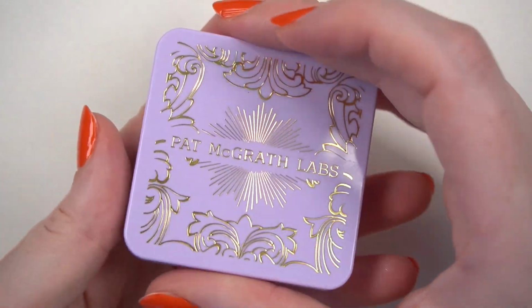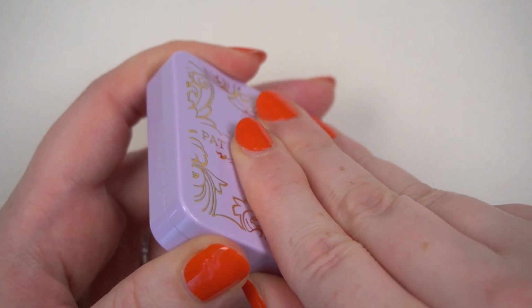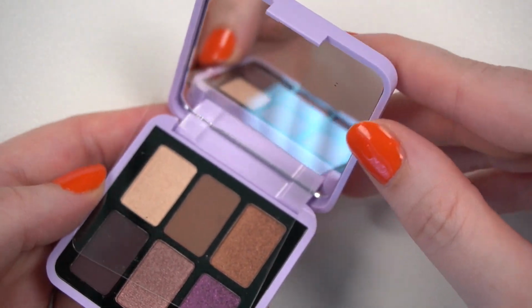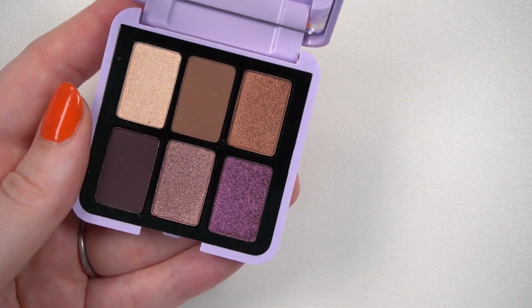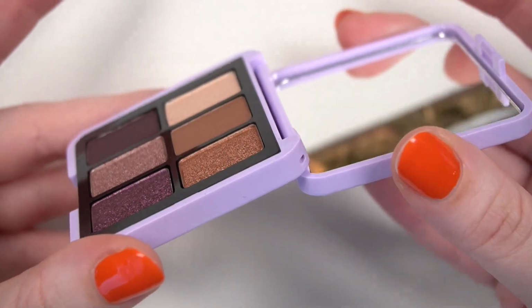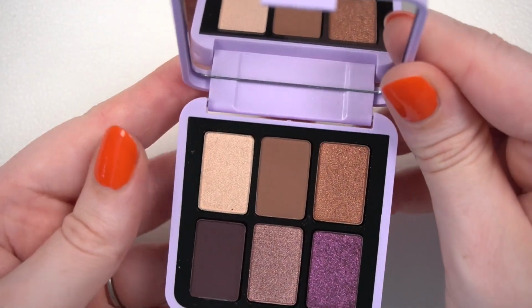So I'll go ahead and open this for you. I haven't opened this yet, so this is going to be interesting. Okay, so nice sized mirror there. It just has a little plastic sheet like so, and it does actually open flat, which I think can be handy. Also stays upright though.